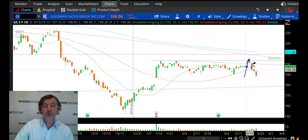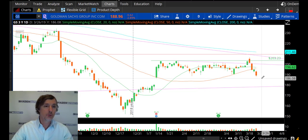And then as soon as we came back to the breakout point, I dumped them for a very, very tiny loss, almost break even, because you could see it wasn't working. And thank God we did, because notice that what happened after that, it just got destroyed, much, much weaker than the market. And again, this is due to the Fed.